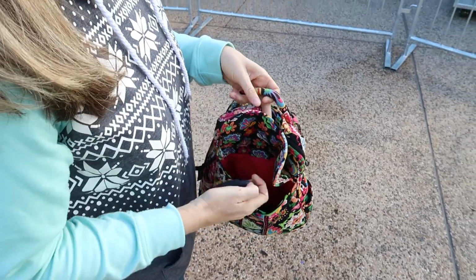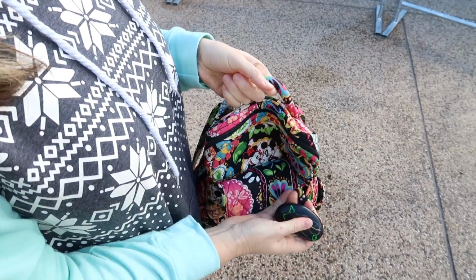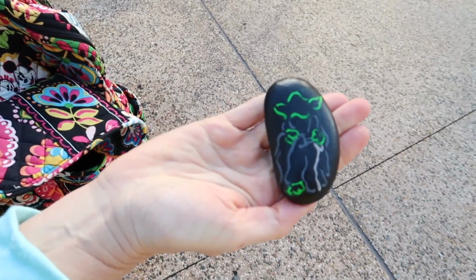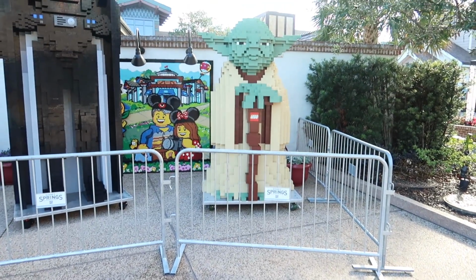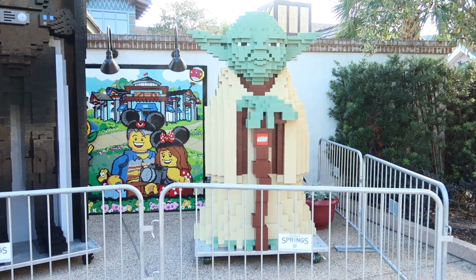Let's have some fun. So Nikki's digging through the bag right now, trying to find the Yoda rock. Did you find it, Nick? Yep, there it is. And what better spot to hide that rock than right here by Yoda. Go ahead and do it, babe. Okay, so what we'll do is we'll leave a clue on the Facebook group that deals with Disney rocks, and hopefully someone will come find it and post a picture of it. I'll leave a link to all those Disney rock groups down below.